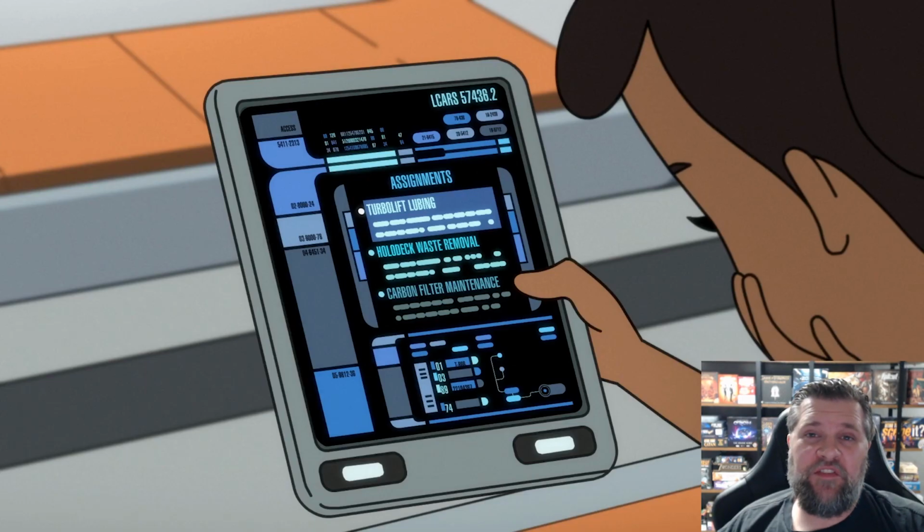Alright, so to be honest, this is one of my favorite parts of this whole episode. Obviously, the callback to the holodeck, which we've heard them talk about numerous times. The things that happen in the holodeck can become X-rated, and so that's an obvious callback. But my favorite one on this is actually the turbolift lubing, because that's something we've never really heard of. We do see the turbolift malfunction occasionally, but never anything about, hey, you gotta lube up the turbolift.